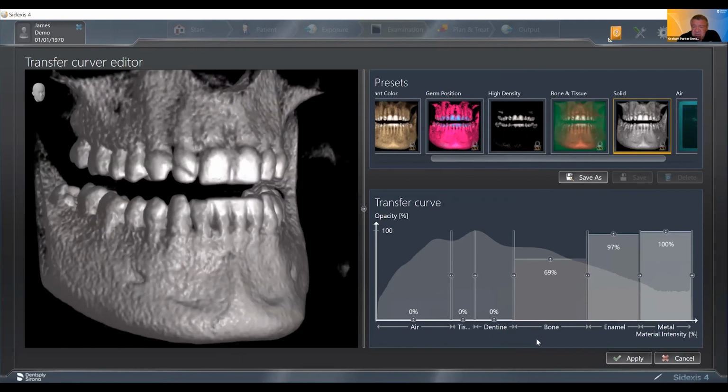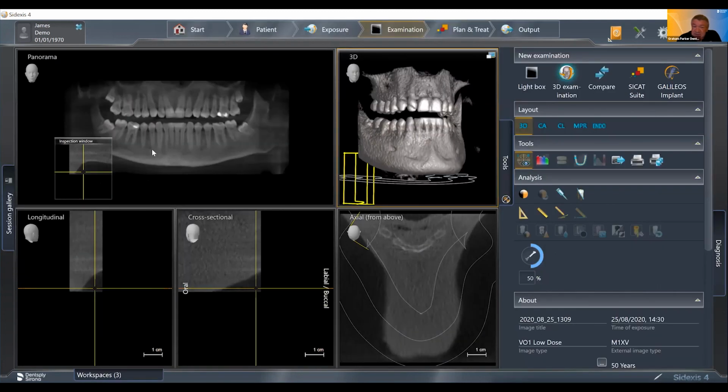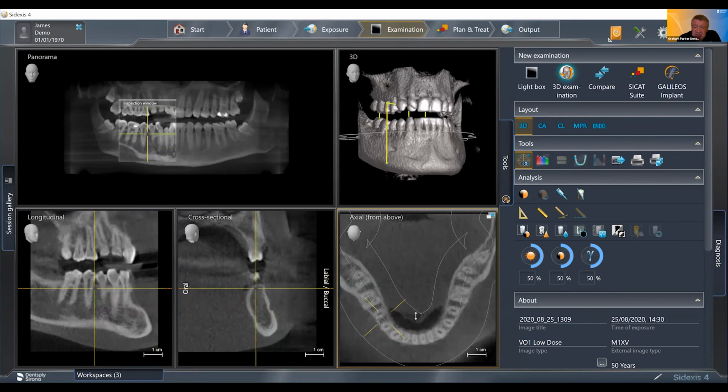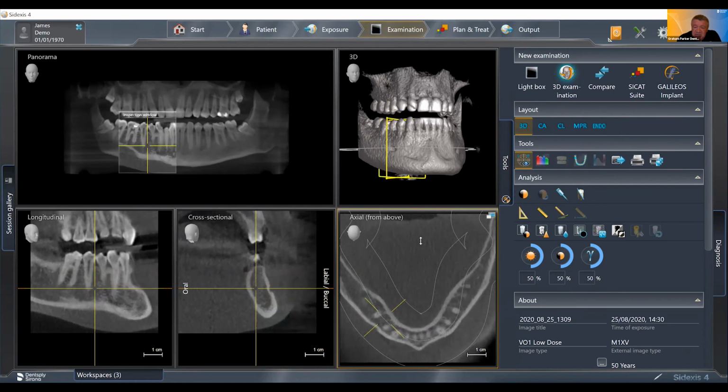Perhaps you could use that when you're talking to your patient. So coming back into here, it's very easy to navigate. Just double click on this particular point and the cursor will jump to that position. And you see all three windows here will correlate with what you've chosen here. And again, to navigate, just hold left mouse button down and it's easy to just move around through the image.